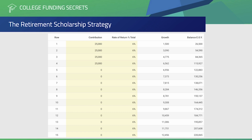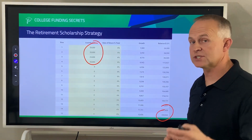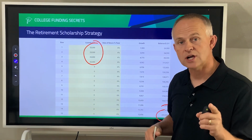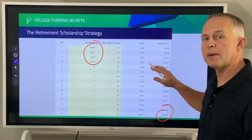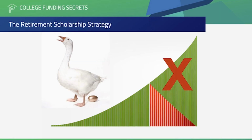So if school costs $25,000 a year for 4 years, it doesn't just cost you $100,000 to pay for college. At 6% over 15 years, it could cost you almost $250,000 by the time you miss out on all of that interest. So there is a cost to college, but there's also an opportunity cost of paying for college. This is what we call killing the goose that lays the golden eggs, right?